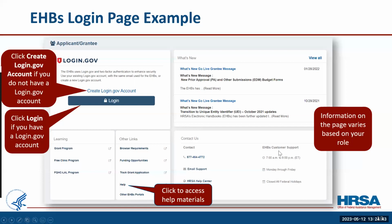And last, over on the bottom right, we have the contact us page, and this gives you the contact information for the EHB's customer support team. So it gives you the information for their phone number and their email in case you need to reach out to them for any help with your EHB's account.